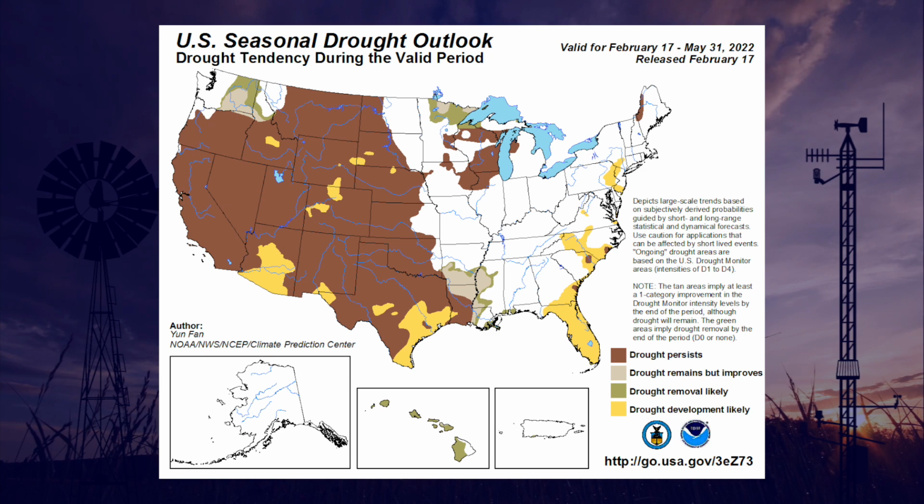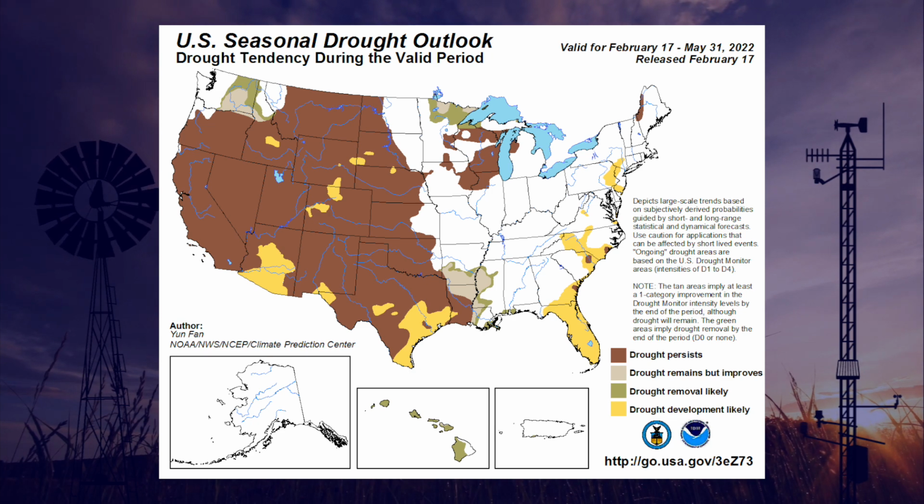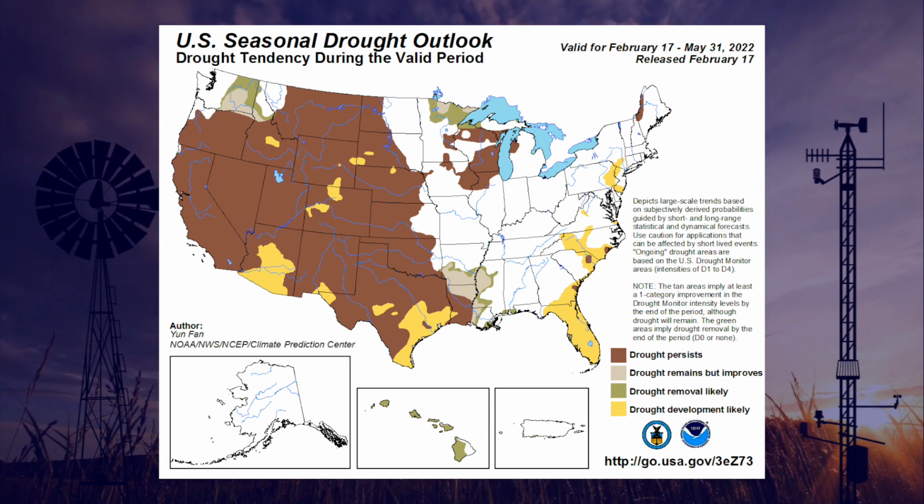We are just getting into the first of the spring season. When we start to hit March through May, that is climatological spring. We take a look at the seasonal drought outlook from the Climate Prediction Center for the end of February through May 31st. Unfortunately, they see much of the state still remaining in drought through that time frame, so that would be through the end of spring.